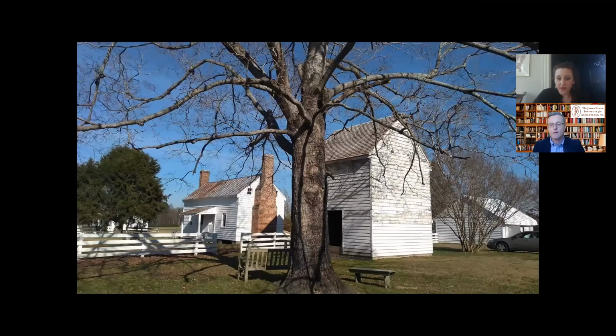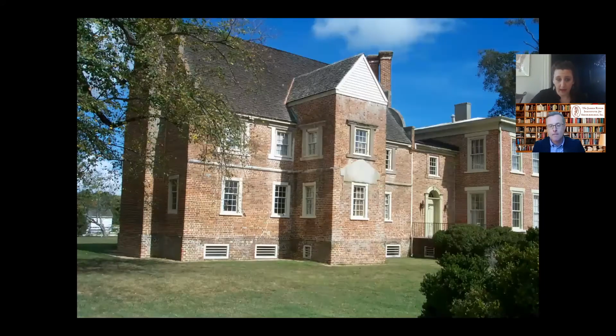It's through the Cock period of residency that we also have our slave quarter that still exists on the property. This was constructed in around 1830. And when Robert Cock took ownership in 1810, they had approximately 40 people enslaved. And by 1833, when he passes away, there are 84 people that are enslaved on the property.